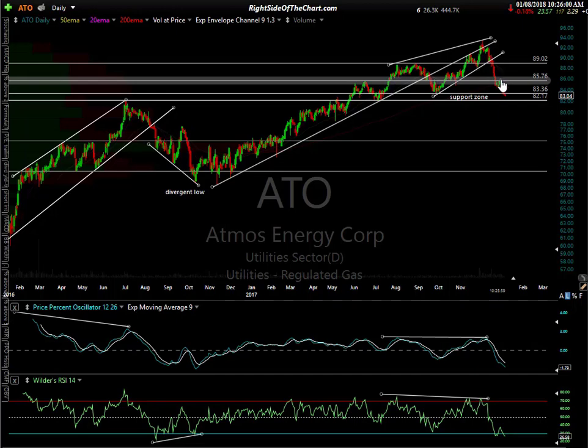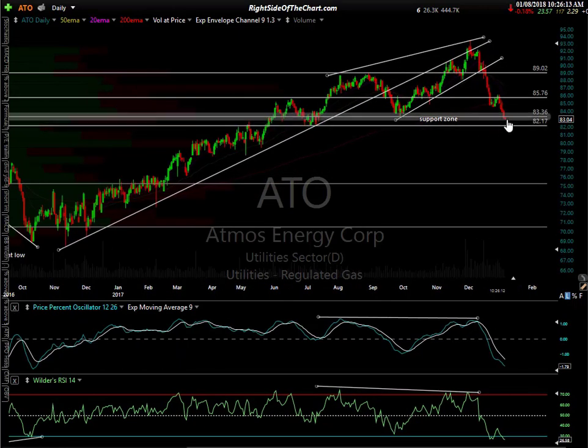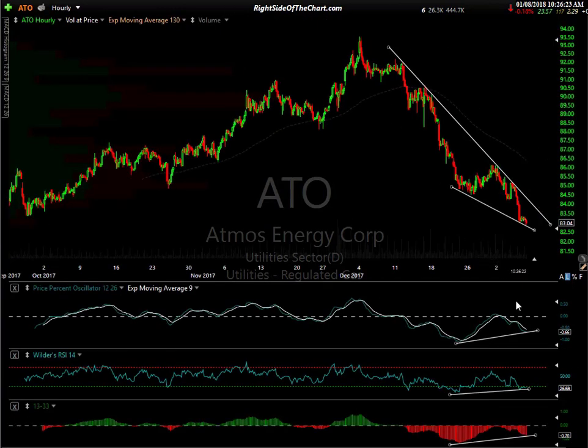It does appear to be flagging type action in there, so it would project a little bit more, but I don't think that flag is going to play out for much more than maybe a move down to this bottom of the support zone. It comes in around 82.17, and we're right in the upper half of the support zone as well. So you can see the reactions back there. There was a negative divergence on the daily time frame that preceded the drop, but here we go down to the 60-minute chart. Nice bullish falling wedge pattern. Potential divergence, potential meaning we just need to see a bullish crossover here on the PPO, this blue line crossing the white line. That will confirm that divergence.